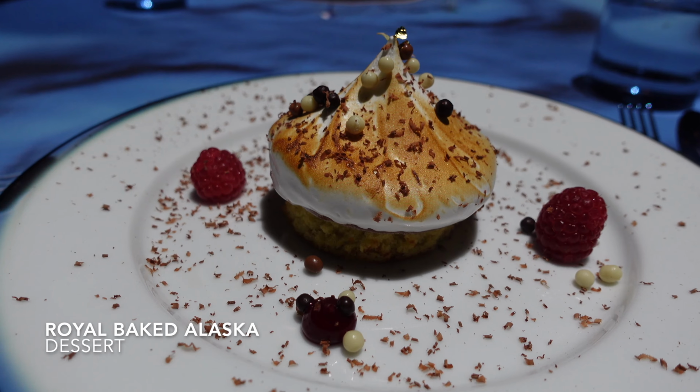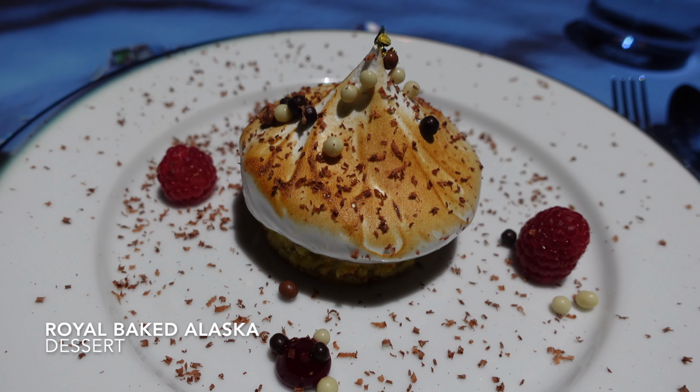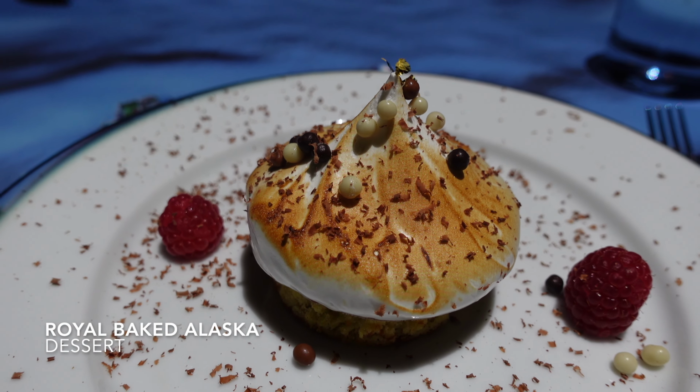Alaska. This is your Baked Alaska. It's a combination of vanilla and chocolate ice cream coated with Italian meringue. For the side, it's the raspberries and your raspberry sauce. And on top of that is your 22-carat gold.